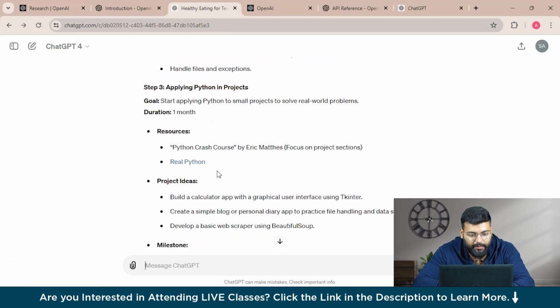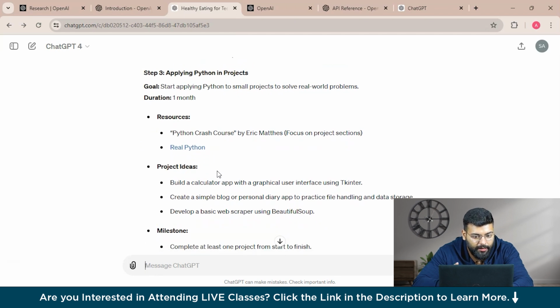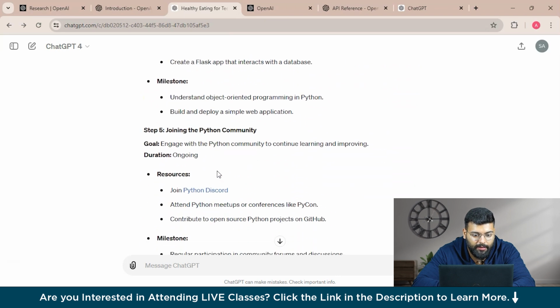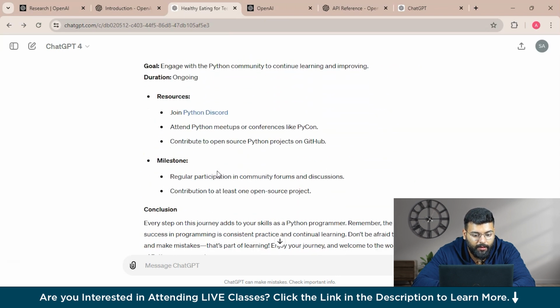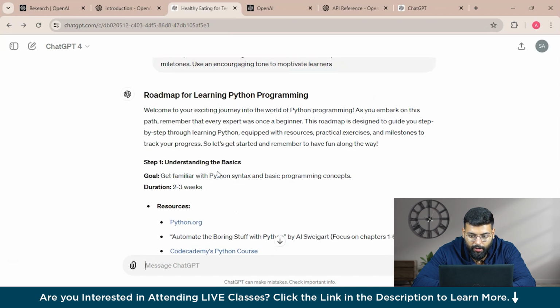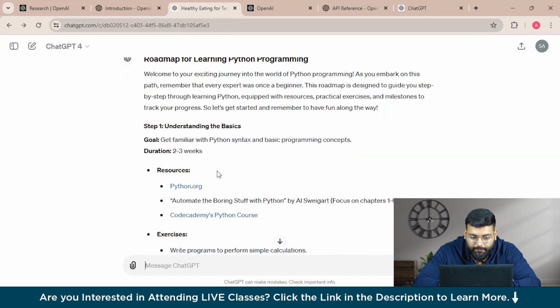Similarly, you could see that it has provided the full roadmap with step 3, that is applying projects in Python, and then we have step 4, exploring advanced topics, and then we have joining the Python community, and then the conclusions.